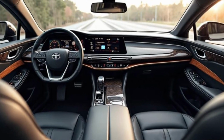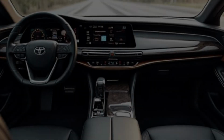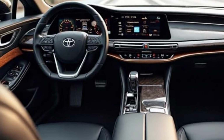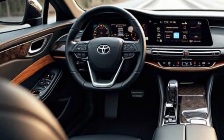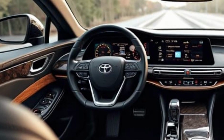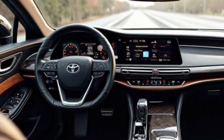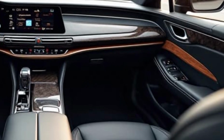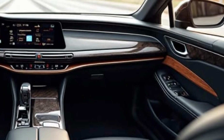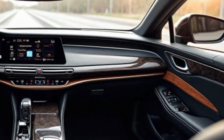Step inside, and you're welcomed by a cabin that feels more like a private lounge than a car interior. Plush wool or leather seats, real wood trim, and acoustic glass ensure a serene ride. The rear seats recline, massage, and come with footrests, offering unmatched comfort. A large rear infotainment screen and dedicated climate controls cater specifically to the chauffeured experience.